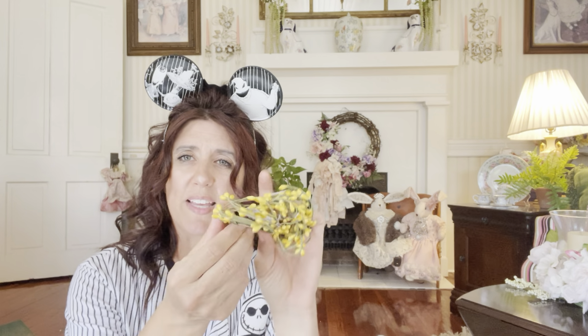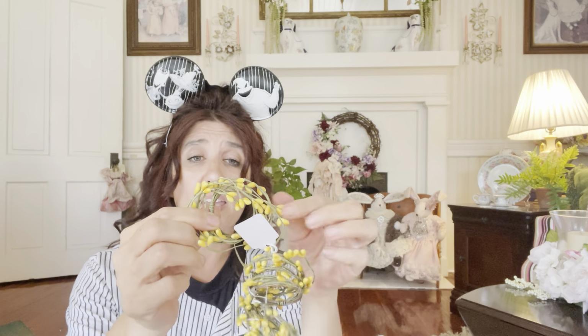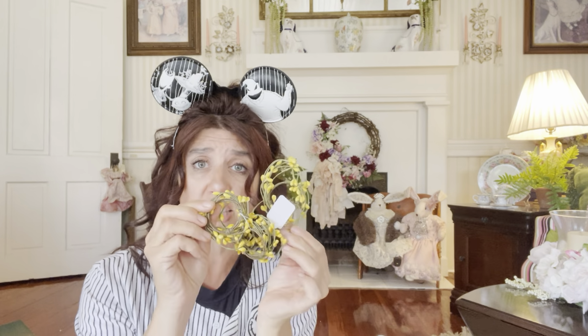All right, so randomly I found some of these Pip Berry, whether they're like napkin rings, I mean, there's only 3 of them. I paid $2 for them, but I love yellow, especially for spring. I love little things like this to place around maybe like a taper candle, or you could use them as a napkin ring.